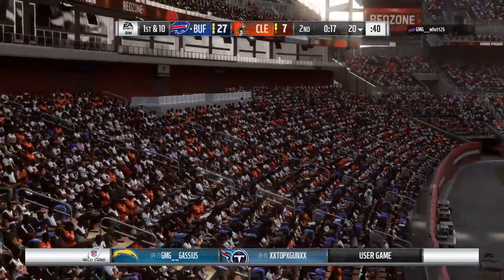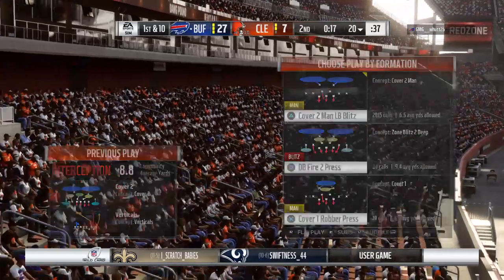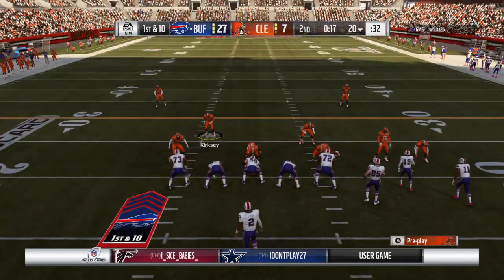Yeah, so don't wave your arms, right, as a receiver if you're not wide open. Got to know that you're open. Otherwise, just don't do it. Final 17 seconds of the half here as they come up to the line, 1st and 10.